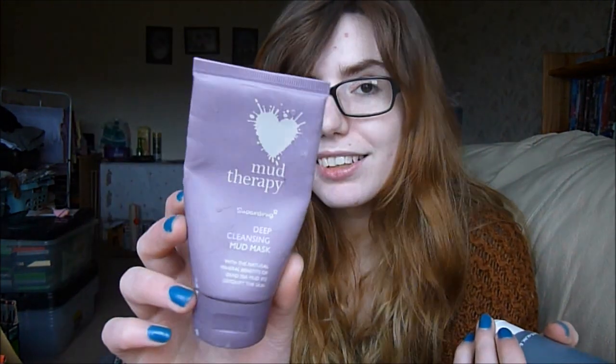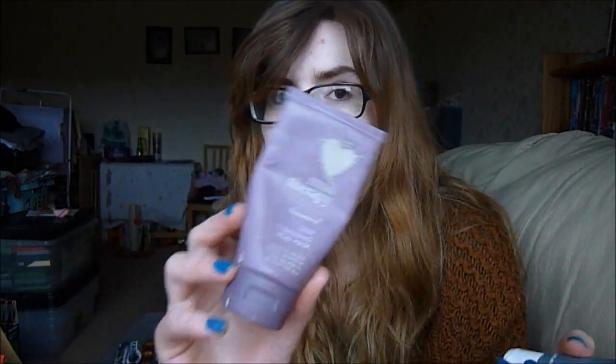My favourite deep pore cleansing face mask is the Superdrug Deep Cleansing Mud Mask. It's excellent for really getting into your pores. I leave this on for like half an hour sometimes. You're not supposed to, but I do. But your face feels so super smooth after using this.